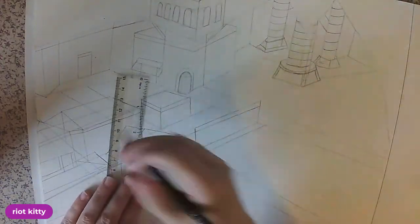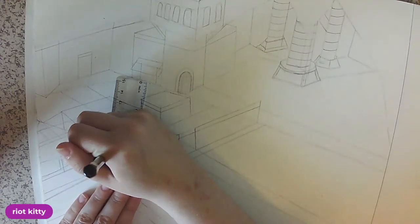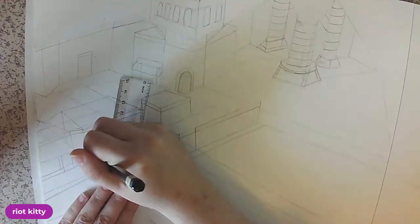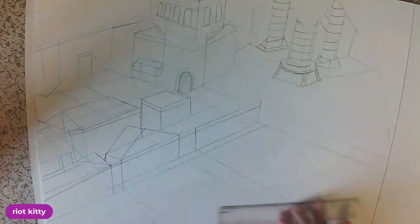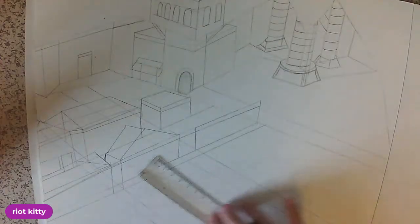That does look slightly jank, but hopefully I can make it better with detailing. Right now, I'm just trying to get the shapes in.